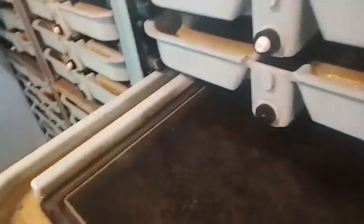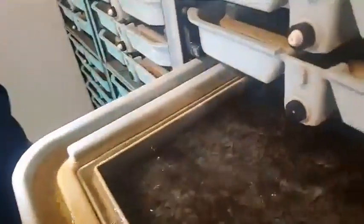So these ones are a little bit older, and they have already hatched. If you remember, Arlen was talking about the yolk sacs that are still attached to their abdomen. You can actually see them right there. That's where all their nutrients come from before we start feeding them.